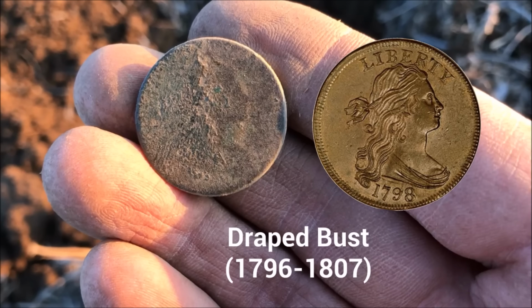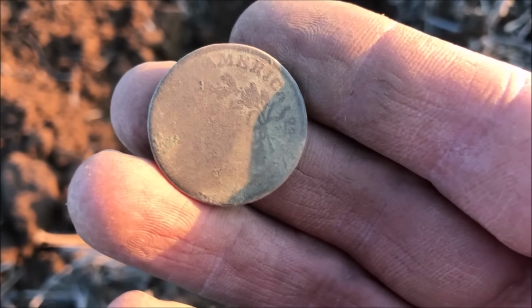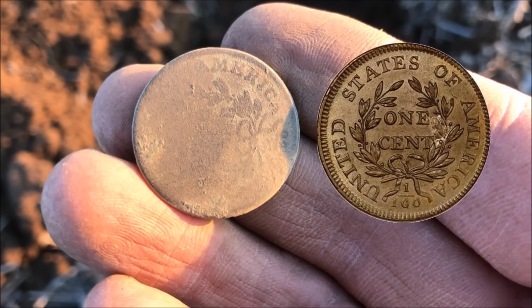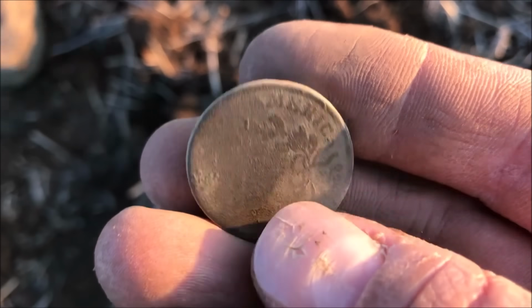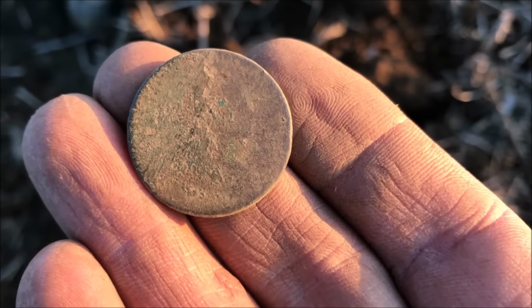And the wreath on the back. The wreath's nice. Oh, yeah, look at that. I can see the America coming through really well, and part of the wreath. I can see some good detail on it. That's going to clean up pretty well. It's better than the one I dug. The one I dug is really... Is it? Yeah, it's pretty slick.